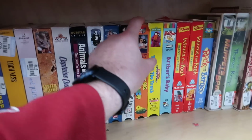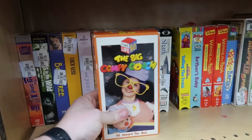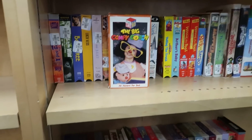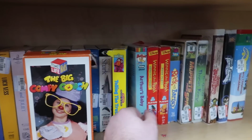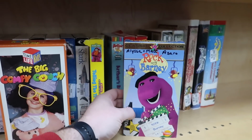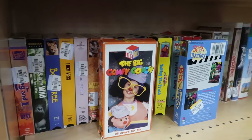We have another Big Comfy Couch right here. Is this one too as well? No, this one's only $1. So yeah, of course, I think those were 2 mess ups on the pricing, but hey, it is what it is. I also see Sesame Street can do okay. Here's another Barney, can do okay. So let's check it and see if I'm correct.